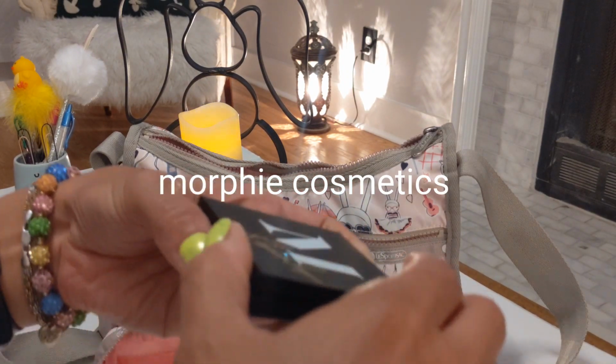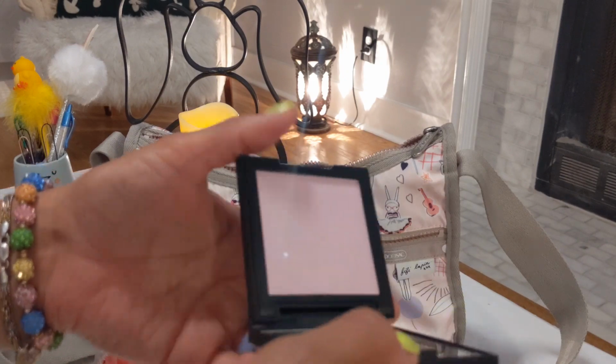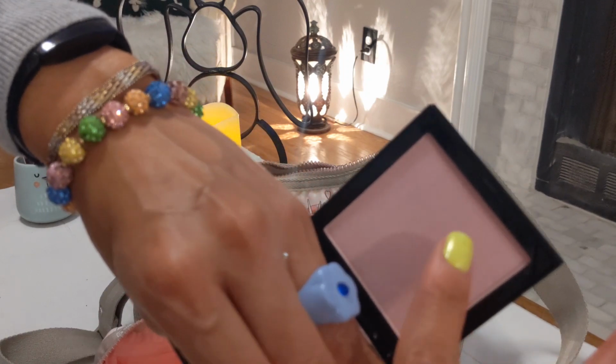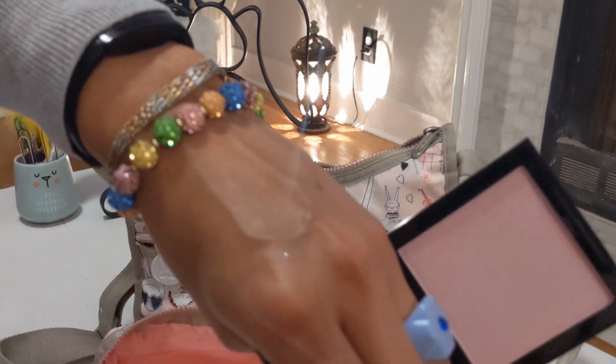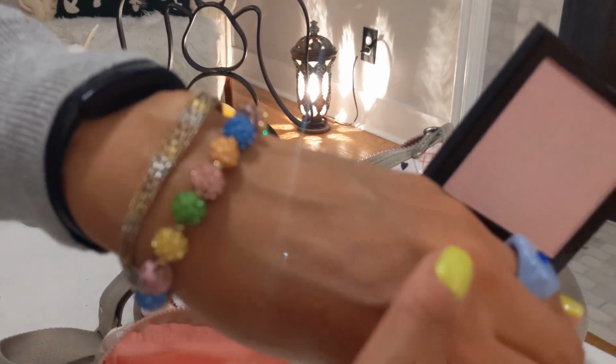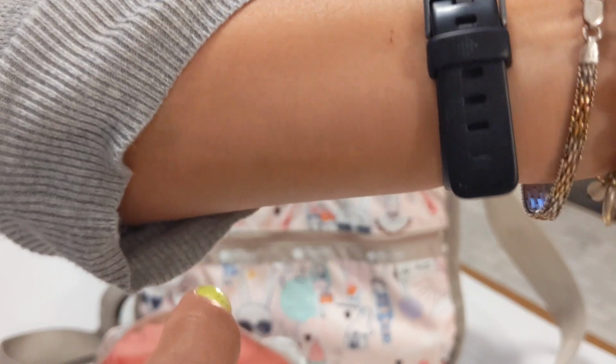But let me show you what it looks like. So that's what it looks like. Beautiful, beautiful pastel lavender pink, and that's what it looks like on my hand. It doesn't show it very well, but that's how beautiful that is.